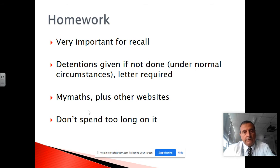Really important is homework. Homework is one of the biggest ways that we can supplement the learning done in class. It's not just supplementing it, it's reinforcing it, making sure that if they've done something in lesson, later on they can recall it themselves and use it to complete their homework. We use My Maths a lot. My Maths is something we pay for, so we use it usually every other week, but there are other websites as well we can use.